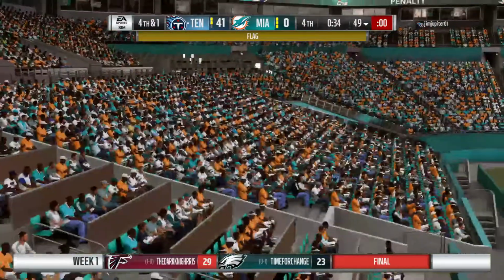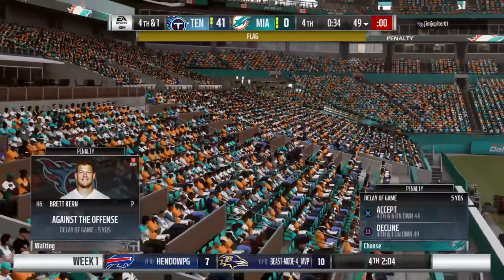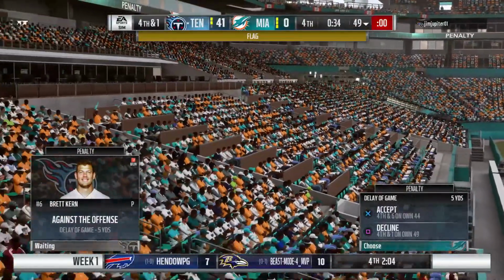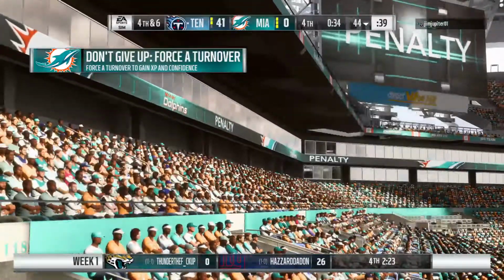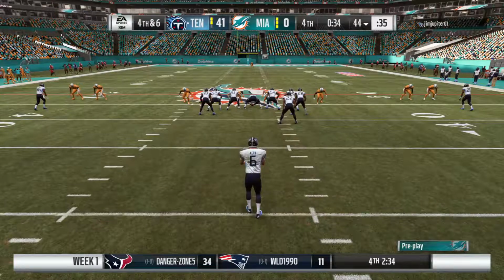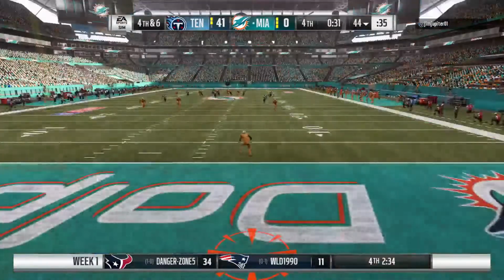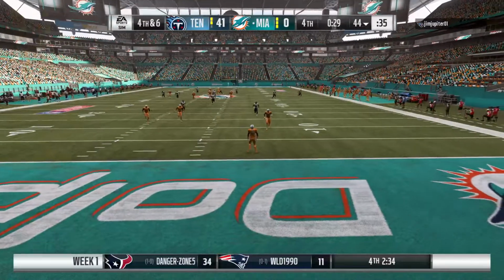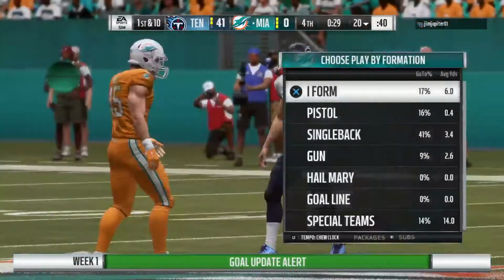And maybe some indecision on what to do, and they're going to get a delay. And that'll set them back 5. Here's Brett Kern now, as he'll punt it away for the 4th time today. He steps into this one, and this is a rocket. And that is much too long. That's into the end zone for a touchback.